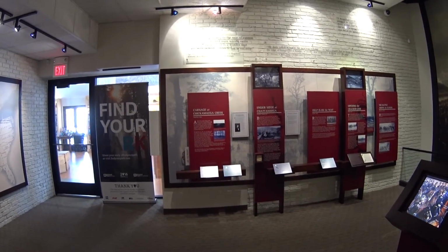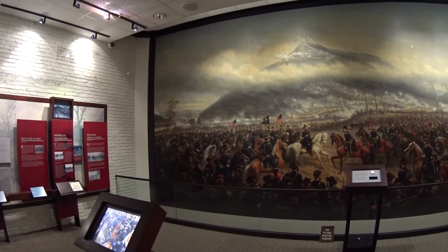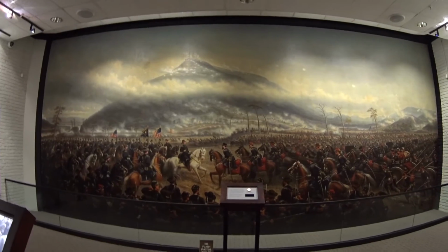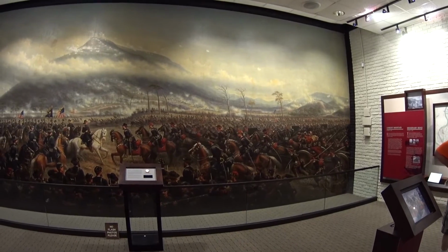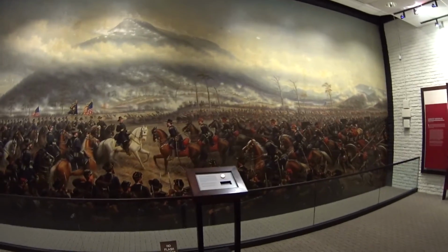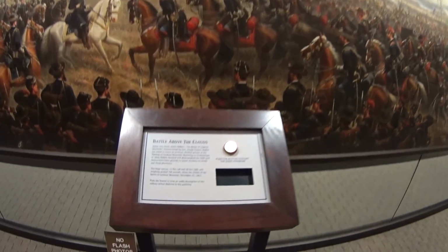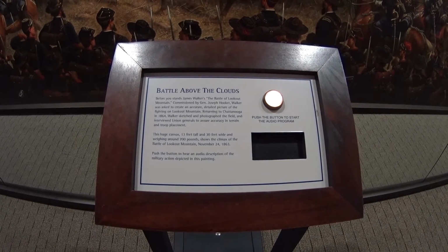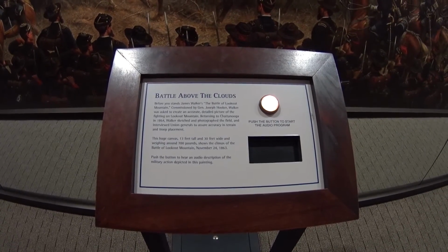What's sad is this is what was rolled up and put in a barn. It depicts the battle above the clouds and the battle that went on at the foot of Lookout Mountain. This painting is huge. A lot of love went into it, and it's sad to see that it was thrown in a barn. So, great little story.